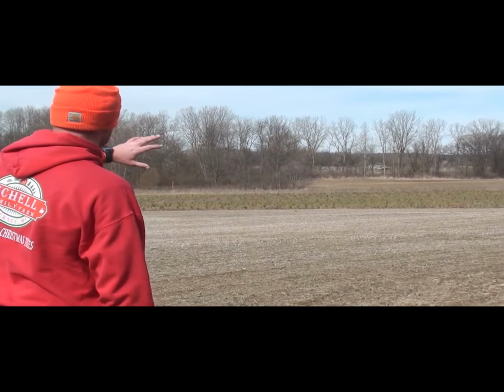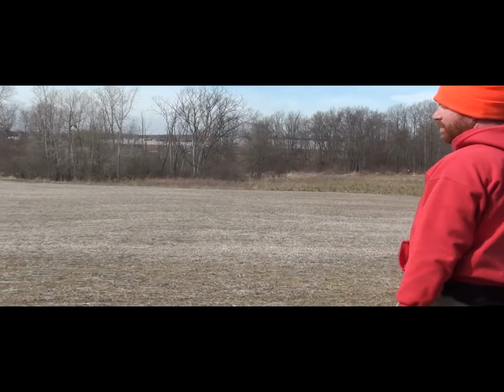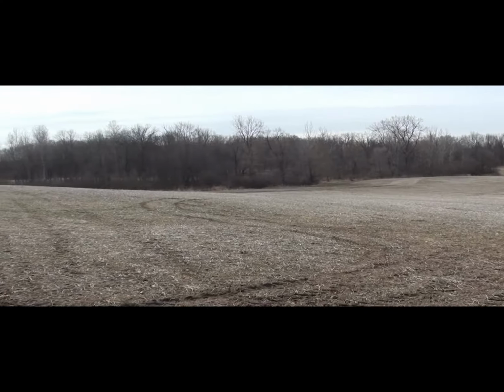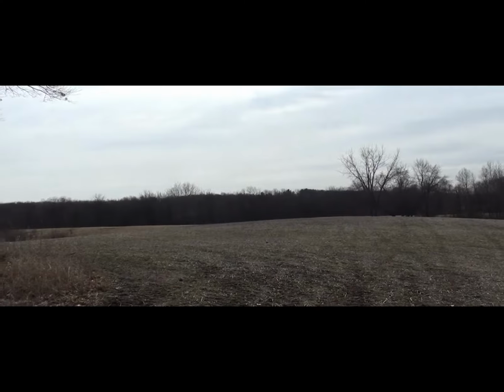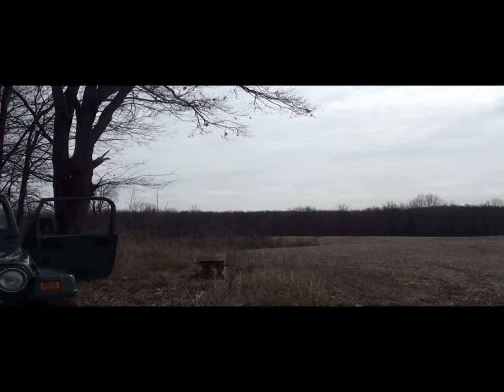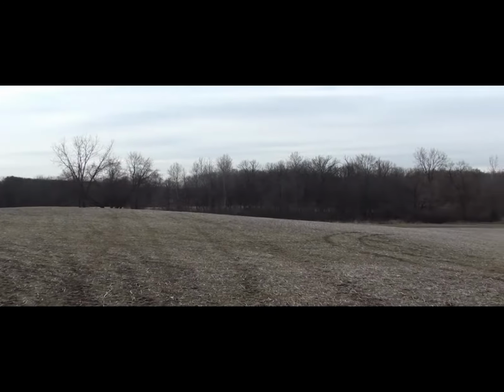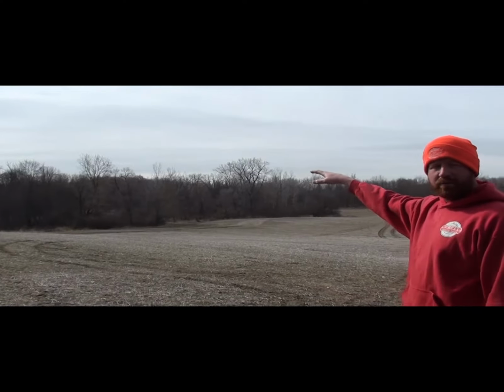But if you watch us as we come across here, the rest of the field was beans last year, but all the way across, and you keep on coming. If you look in the background, that hill back there, all this field will end up being Christmas trees when it's all said and done. And right on the other side of those woods back there, that was where it all started.